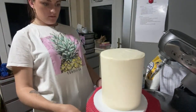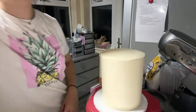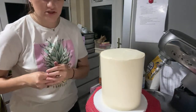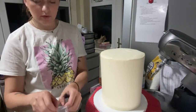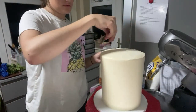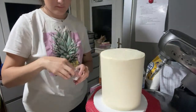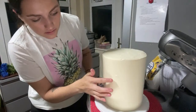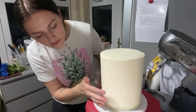Right, so that's the front. I need my little pen. And then we're literally just gonna start packing on the sprinkles. I'm gonna start small, so we're gonna start with the smallest ones. And then I'm gonna tape them on my finger. And we're just gonna work all the way around the sides.